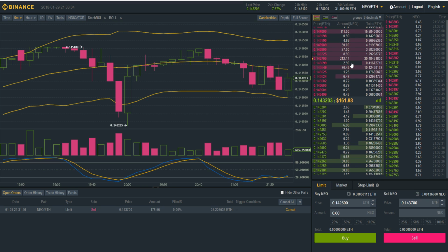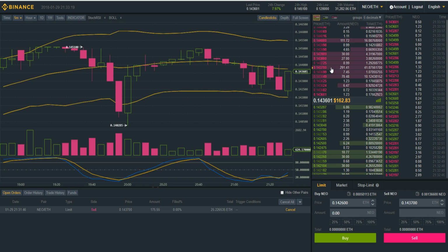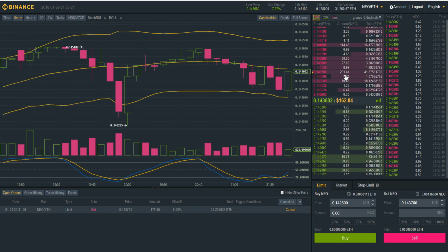Oh no, I have a lot of people supporting us now at 212 here. So this is the line right here. I think this is where we're going to see some support. This is where we're going to see the price stabilize, because as you can see, there's only a 70 order here, but the rest of these are microtransactions. We're setting the new price at 14.370, and we're going to take 25 Ethereum home. 291 had piled on now. We only had 175 of this.